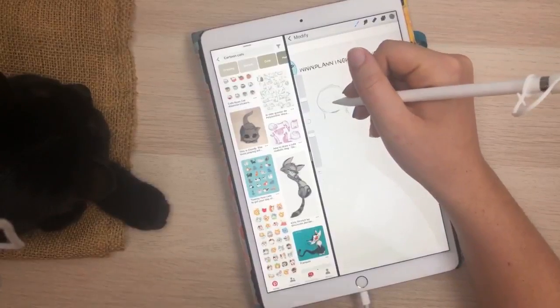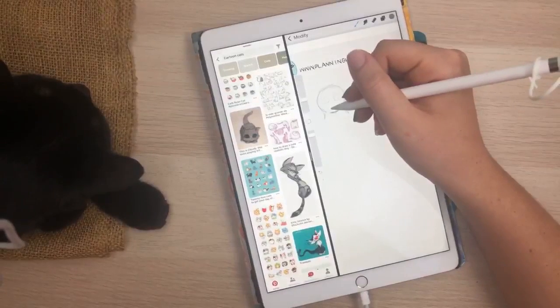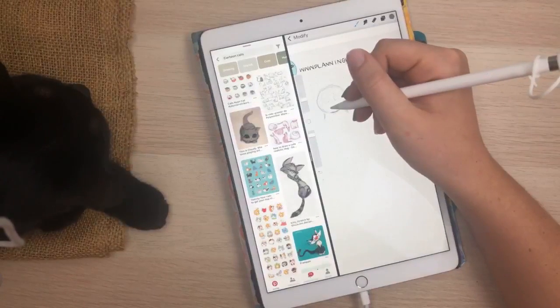To me, Luna kind of looks like Toothless, the dragon from How to Train Your Dragon. I feel like that's what she looks like.